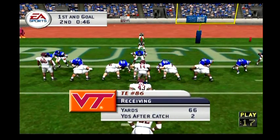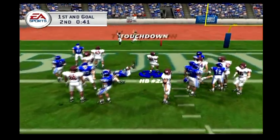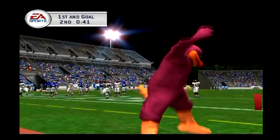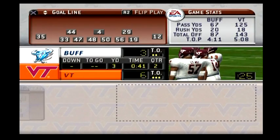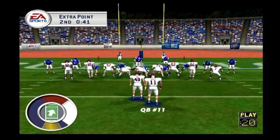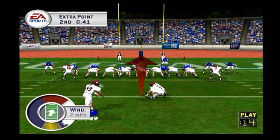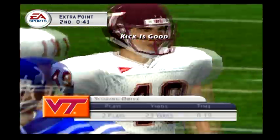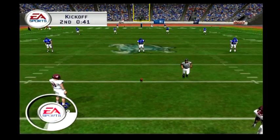Virginia Tech comes out with an I formation. Number 14 gives it up the middle, and he's in there. Touchdown. And guys, what do you think of that touchdown run? Boy, I really like the way the line made room for this guy to run through. And I like the way he used his vision there to run through the hole. This offense is really clicking right now. And he hits the PAT. Less than a minute remains in the second quarter, and our score is Virginia Tech 7, Buffalo 3.